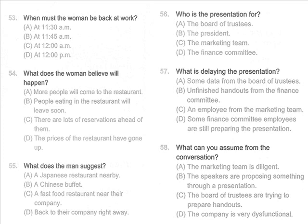Questions 56 through 58 refer to the following conversation. Has the finance committee finished producing the handouts for the presentation yet? I think they're still waiting for some data from the marketing team. It's their second time delaying the handouts. Yeah, it's important to finish on time. The Board of Trustees is eagerly waiting to hear what we have to say. Yes, I know. There's always a hindrance when big men try to do some great work.